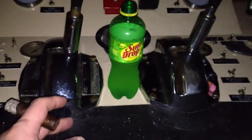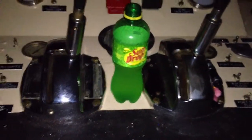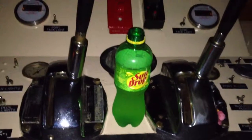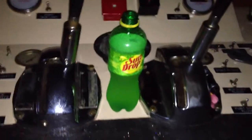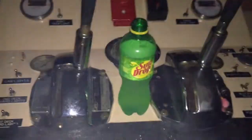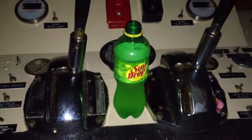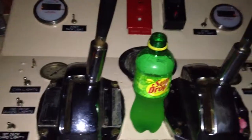As you see, I had to switch to a Sun Drop. Normally I drink diet drinks. This has sugar in it, so I've stated in some of my other videos, if you guys don't know, if you ever get a nicotine buzz from a cigar that's too strong, start feeling woozy, grab a soda or something that has sugar in it, sweet tea, anything like that. It helps your liver metabolize nicotine, and you drink about half a bottle of it, or a third of the bottle, when you get a couple good sips down, it starts to alleviate it.